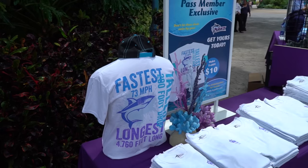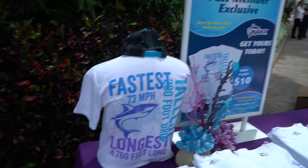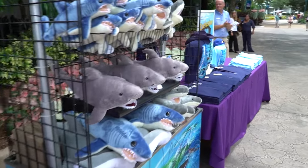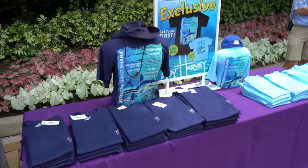Ooh, because we're pass holders, we could get this MAKO shirt for pass holders only. I kind of like it. They have all kinds of MAKO merch out and about though. Pretty neat. Oh, and they have a Guy Harvey shirt because they just partnered with Guy Harvey.